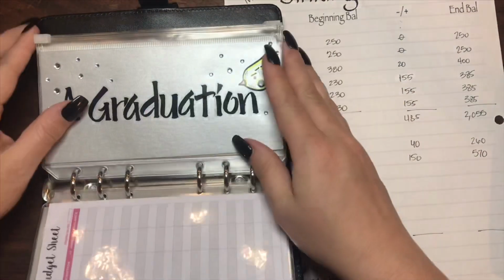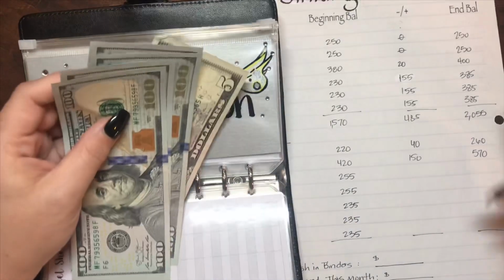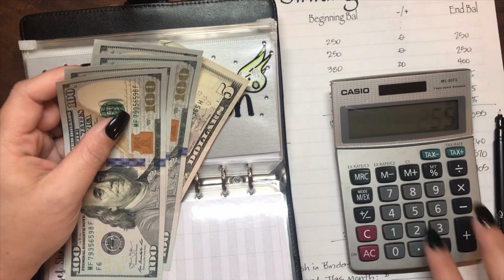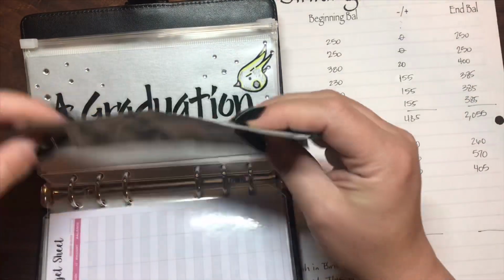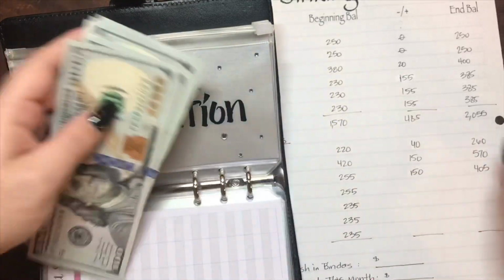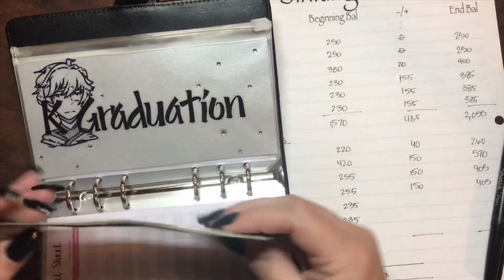For my daughter's graduation gift, she started with $255. Now she has $100, $200, $300, $400, $500. It should be the same amount of change, so we'll see. Yep, $150. And for my youngest daughter's graduation gift, started at $255, now has $100, $200, $300, $400, $500. Same amount of change.